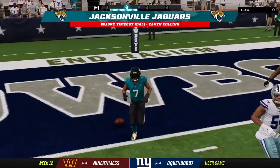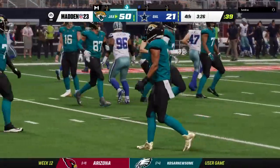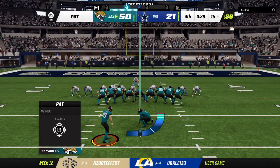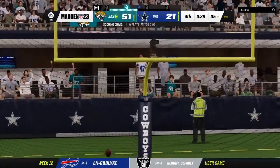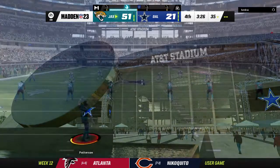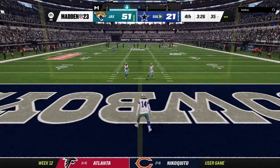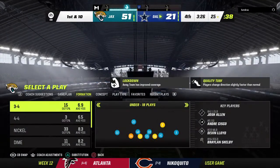Touchdown! Devontae Smith with his second touchdown of the afternoon. And the Jaguars look like they're going to get back in the win column as they extend their lead here in this fourth quarter. Patterson now for the extra point. And the lead is now an even 30. Makes the score Jaguars 51, Cowboys 21. And Patterson back out there to send this one away. And that'll carry over the back line of the end zone for a touchback.